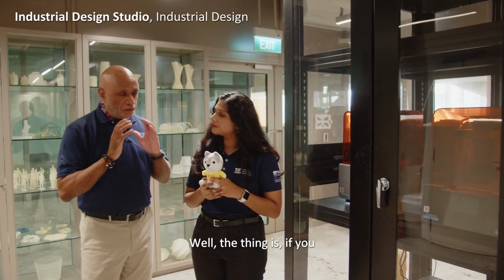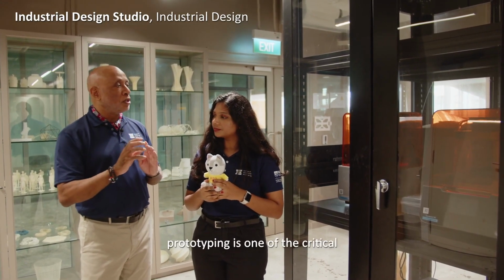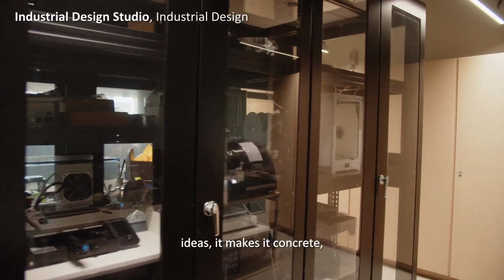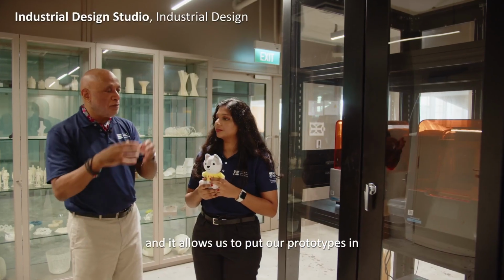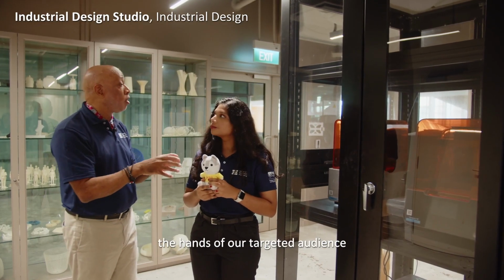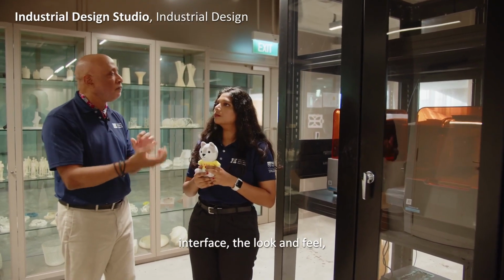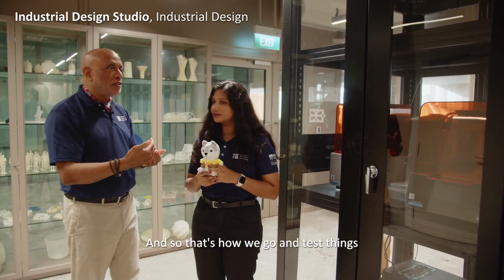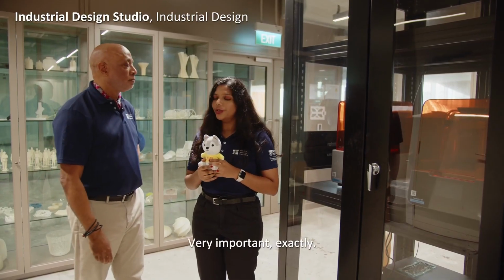Well, the thing is, if you go through the design process, prototyping is one of the critical components of what we do, because it takes our ideas, it makes it concrete, and it allows us to put our prototypes in the hands of our targeted audience to see how they can respond to the interface, the look and feel, the weight of a product. And so that's how we go and test things before we actually take them to market. So it's very important. Very important, exactly.